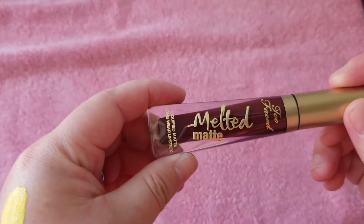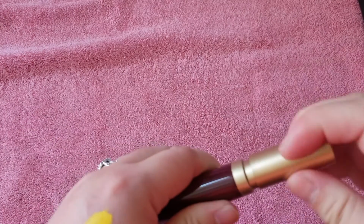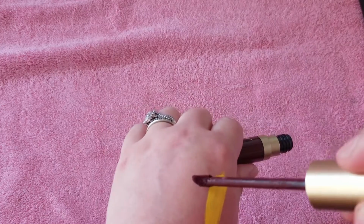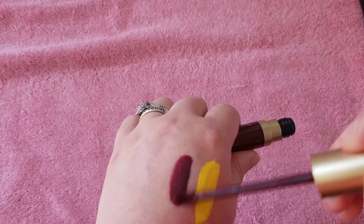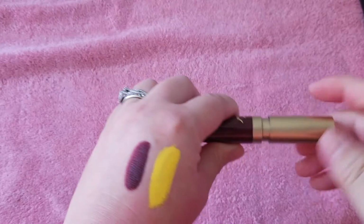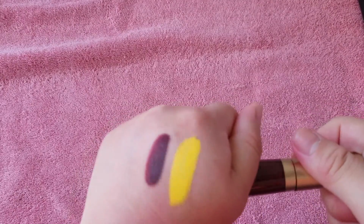Here is a Too Faced Melted Matte in Drop Dead Red. It's a very dark, vampy red shade. Oh, it's very thick. But look at that. That's just so, I don't know, sexy. Blood red color. Reminds me of unicorn blood. I think I'll keep that. Let me see what else I have.